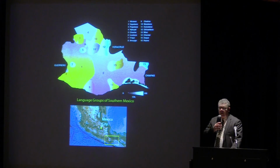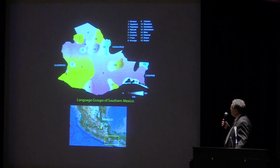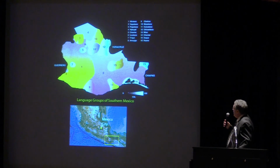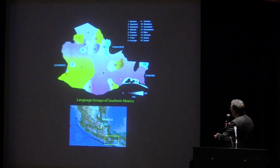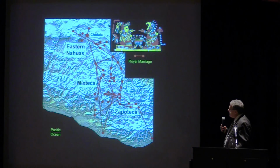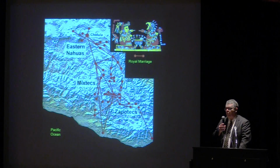Now, much of that area that you see that is conquered by the Aztec Empire is actually occupied by anywhere between 15 and 20 different language groups. The predominant groups are the Mixtecs, which you see in number 1 on the map, and the Zapotecs, which you see at number 2 on the map. These peoples developed this international style. This is what we call the Mixteca Puebla style.